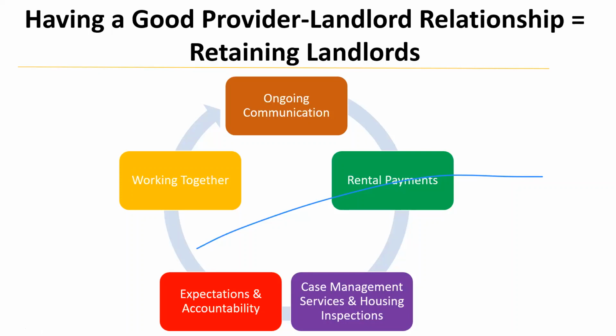Sometimes landlords feel as though because someone is in a rapid rehousing program, they don't have to work with the client. They don't have to address if there are any concerns. They don't have to report if someone didn't pay their rent. They don't have to have a lease of their own. But you want to say what the expectations are for the landlord as well as the client, and then work together to have some type of resolve.